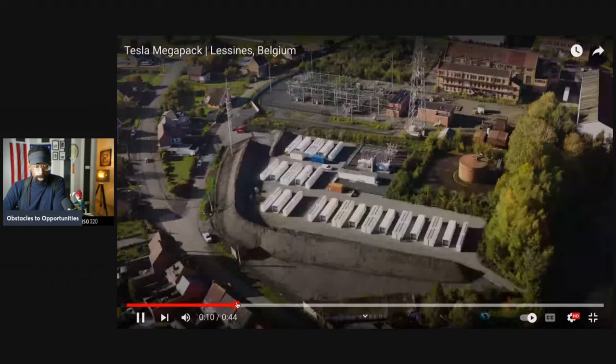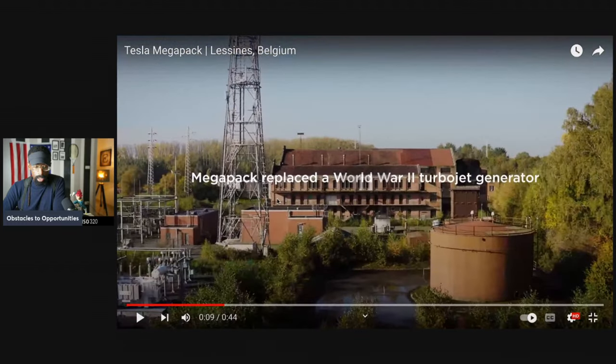Let me show you something. This is why you could say whatever you want to say about car games and the Hunger Games for cars. But net, Megapack replaced a World War II turbojet generator. Like, that's how outdated the electrical grid is. So, damn the revolution of transportation. I'm talking about the revolution of energy.